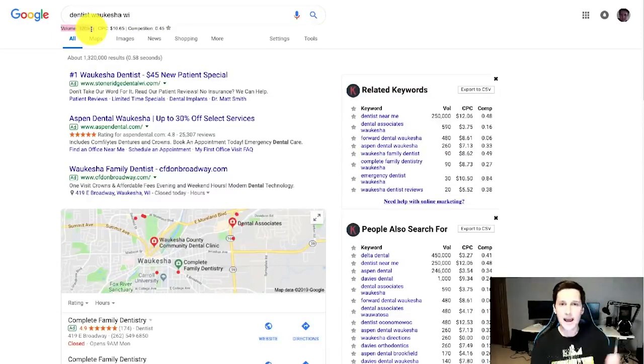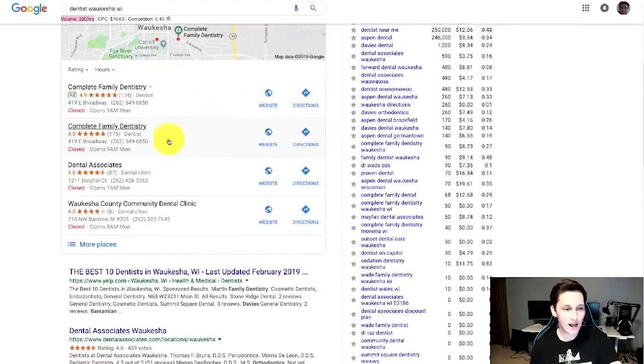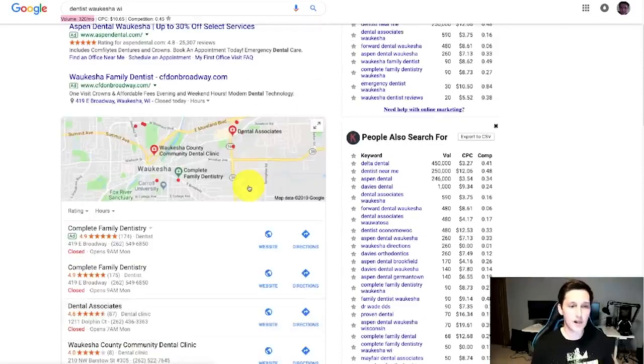that keyword. So after you help them get their listing claimed, you could say, look, there's 320 people out there every single month searching for you. And guess what? They're not coming to you. They're going to Complete Family Dentistry, or Dental Associates, or Waukesha County Community Dental Clinic. All of these businesses are getting your customers, 320 of them every single month just for this keyword. And there are other keywords out there generating a lot too, so you can help them with that as well, and that could be something you decide to upsell them.